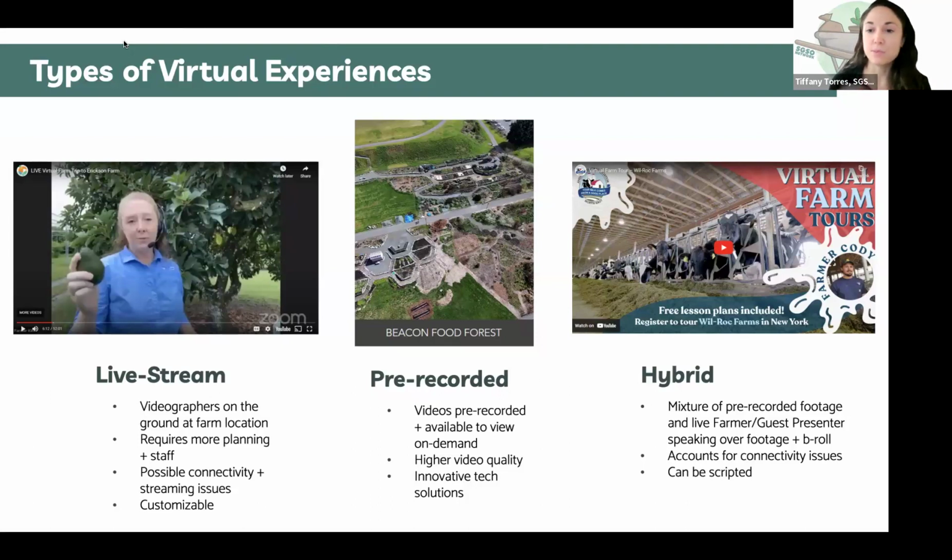And then we have Perma here with us today. They're going to speak a little bit more about pre-recorded aspects of exciting virtual farm field trips. And of course, there's hybrid versions of doing this too, where you can do pre-recorded videos and then have a live farmer speaking over them in real time, answering questions from students and teachers throughout your audience.